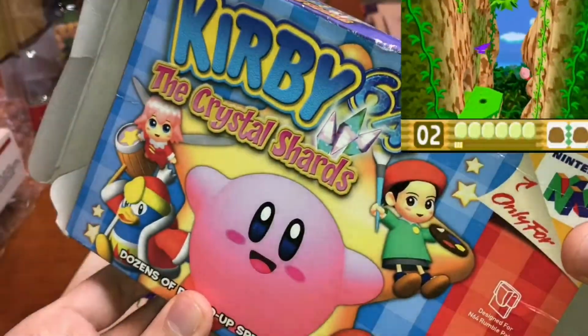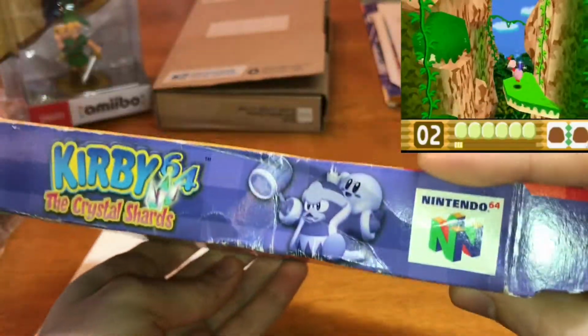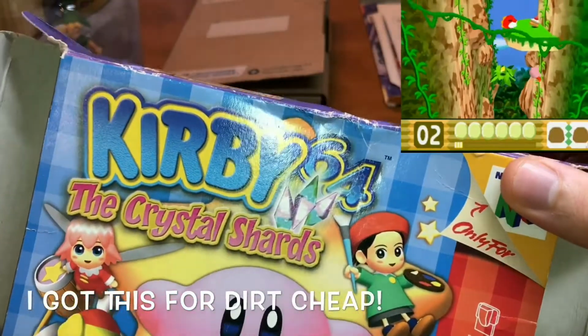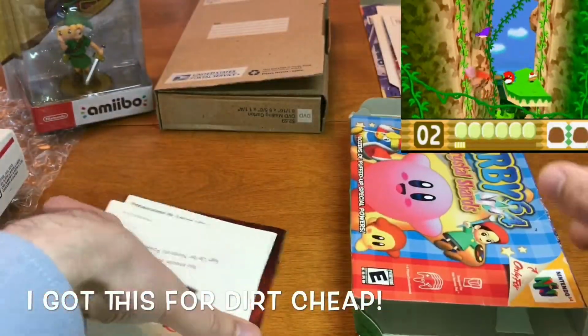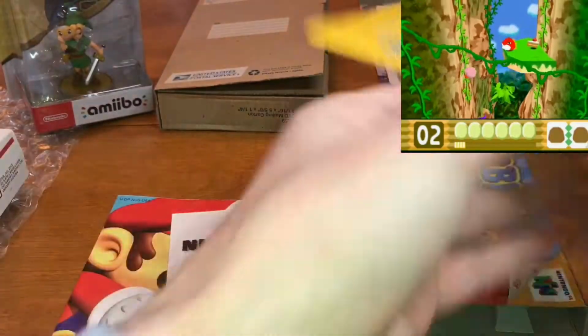I'm gonna have to double check the auction to make sure that was on there because that's pretty rugged along the top. For that level of damage, you might as well just wait and get one in better condition. But this is the box and the manual. It does have all the extra paperwork.